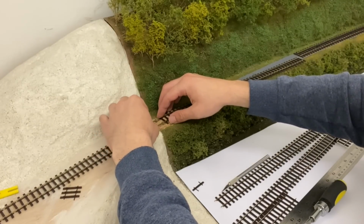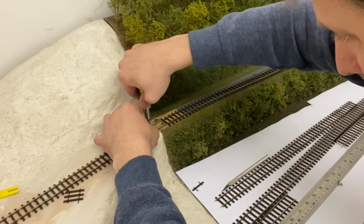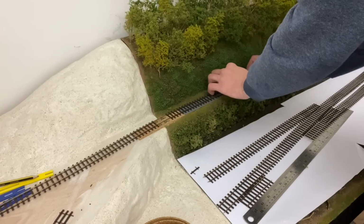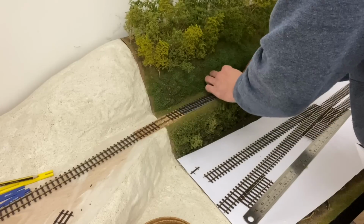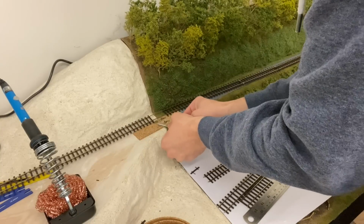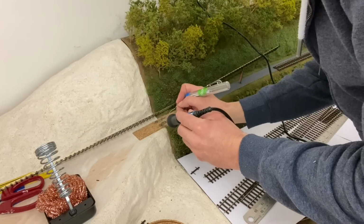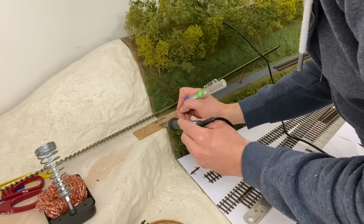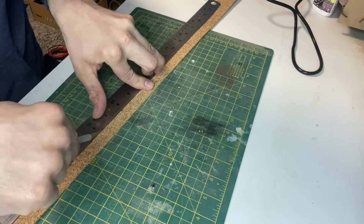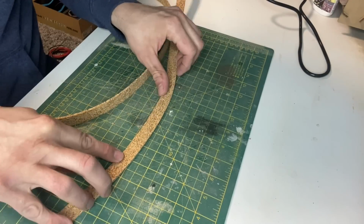One of the good things about this method is that you can make very slight adjustments to ensure they are the correct height. The heads of the screws are filed down slightly to help with the soldering. And the rails are soldered either side of the board joint. The curve on the joining board is quite sharp, so I'm cutting the cork board down the centre as it makes it slightly easier.